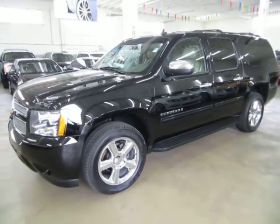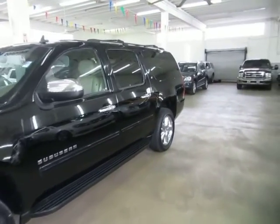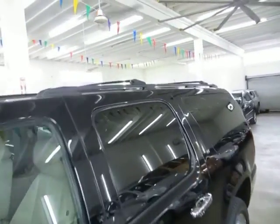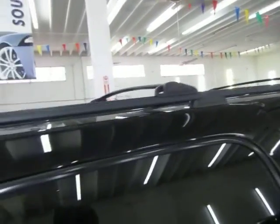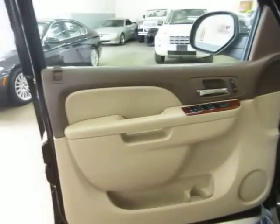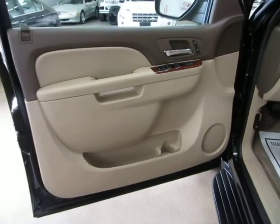4-wheel disc brakes, tire pressure monitoring sensor, roof rack with crossbars for your luggage. Those crossbars slide up and down the side rails. Got the OnStar system. If you purchase this vehicle from us, you will get a 90-day free trial of OnStar at no cost to you.